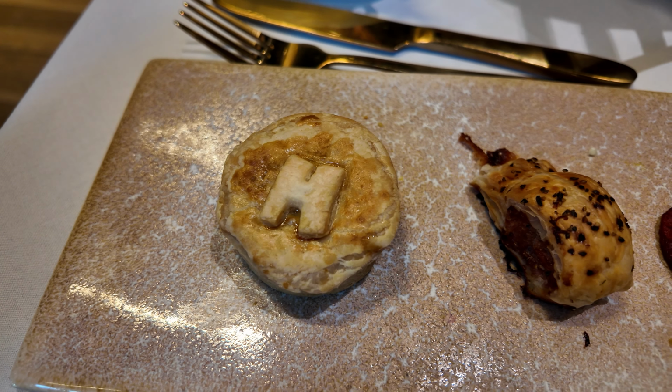Mind your head. Hey guys, why the long faces?